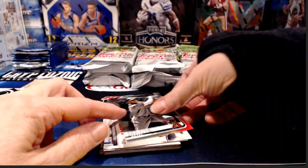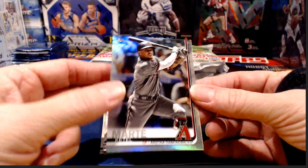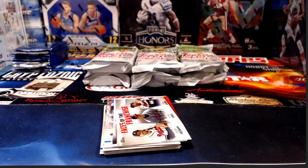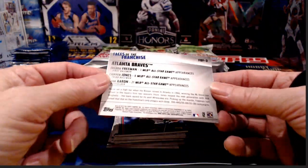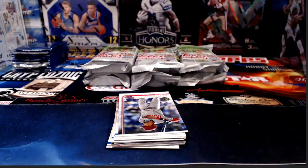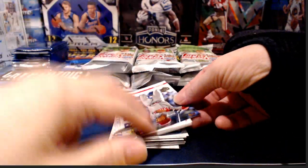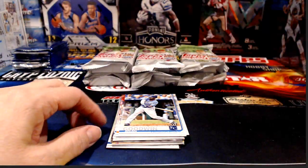For the Indians to 2019, a hollow foil with a bad lower right corner again. Marte and the Diamondbacks. I mean, that's just almost got to be something that happened in manufacturing. There's way too many of those that have the same weird corner every time. The Braves, faces of the franchise. The Phillies, with the 150th logo on the front. The Nats and Max Scherzer.